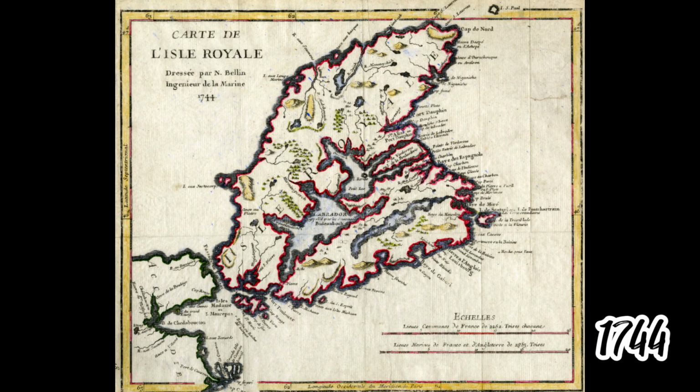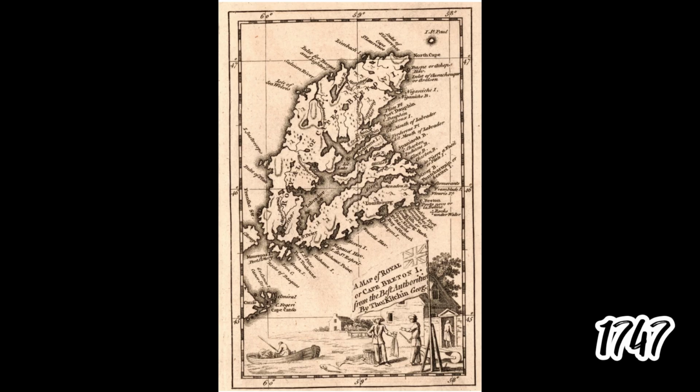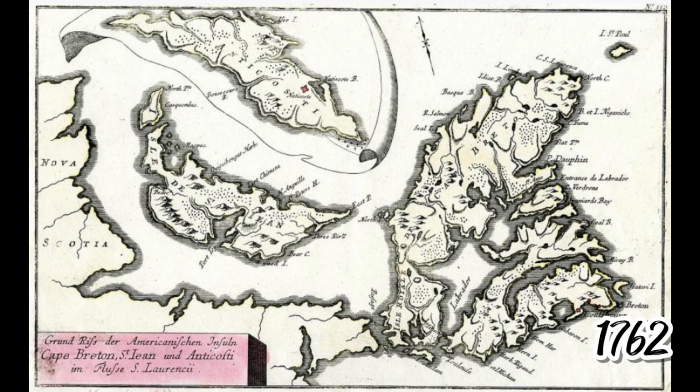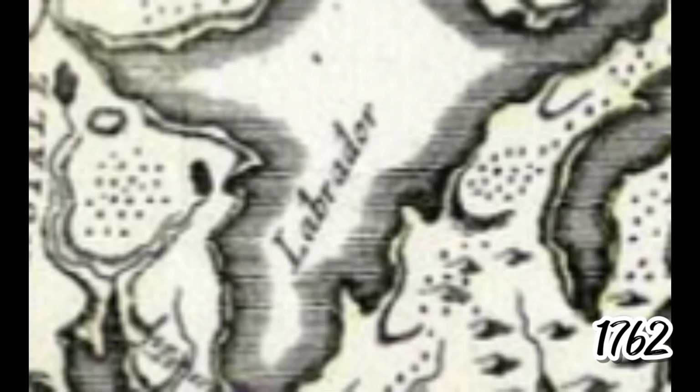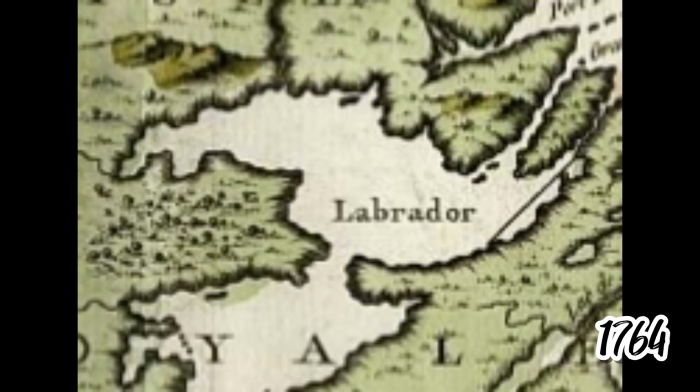This map from 1744 is much more detailed. The lake is still labeled Labrador. This map from 1747 by cartographer Thomas Kitchen shows the lake as Labrador. 1762, Labrador. 1764. My point is, for a stretch of time spanning at least a century, the lake was called Labrador.